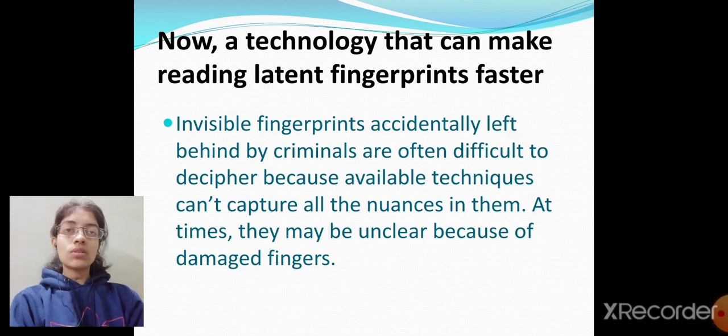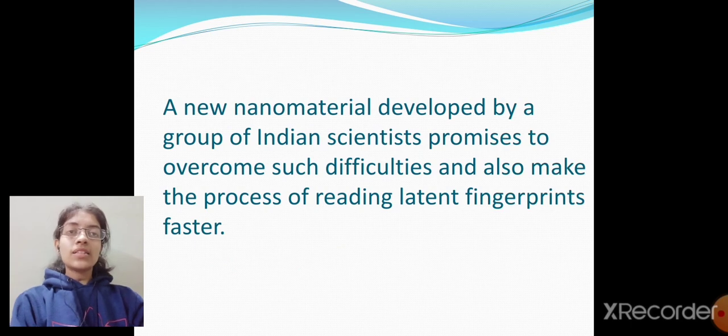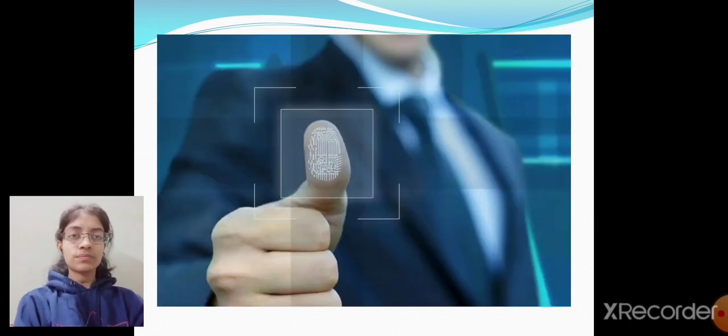Now, according to new research, a technology that can make reading of latent fingerprints faster has been developed by a group of Indian scientists. Because at a crime scene, the invisible fingerprints that are left behind by the criminals are often difficult to decipher because available techniques can't capture all the nuances in them, and sometimes they may become unclear because of damaged fingers. The new material developed by scientists has overcome such difficulties and made the process of reading latent fingerprints faster.